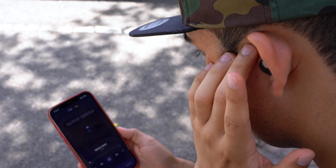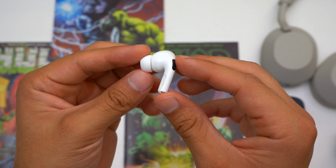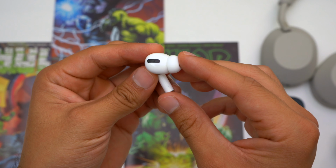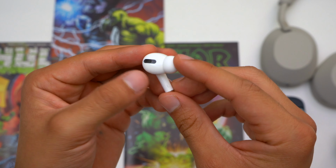And all of these earbuds have wear sensors, so they will automatically play and pause your music when you take them out or put them back in. But if you want maximum accuracy, then you'll want to go with either the Jabras or AirPods Pro because of their physical buttons.